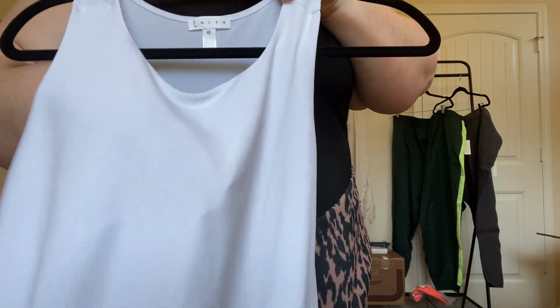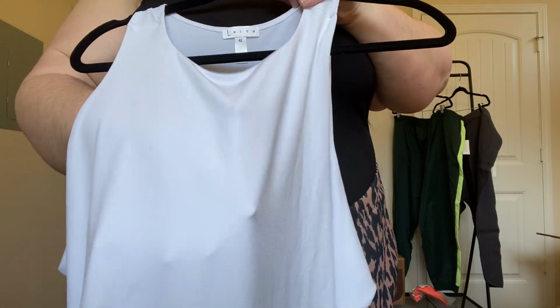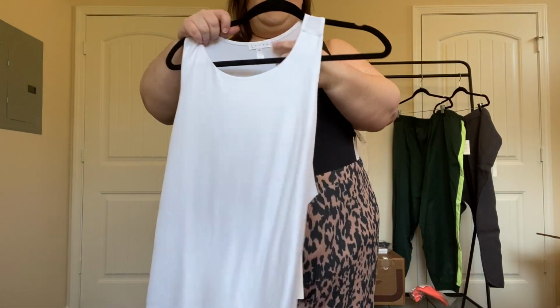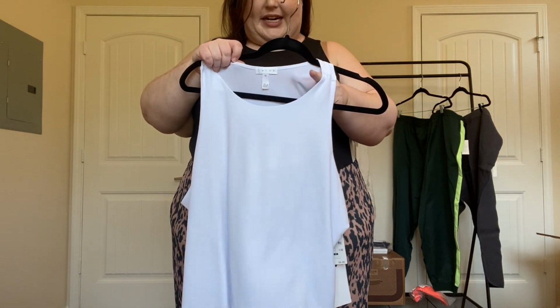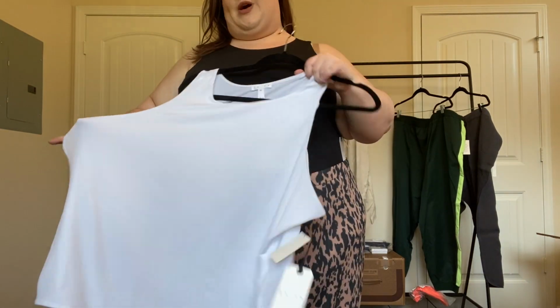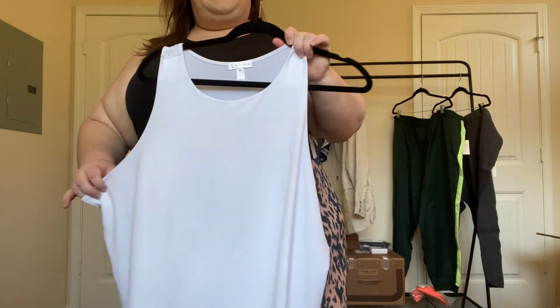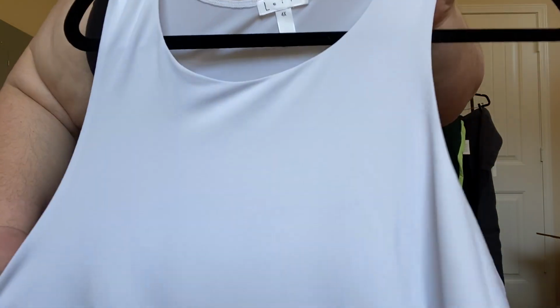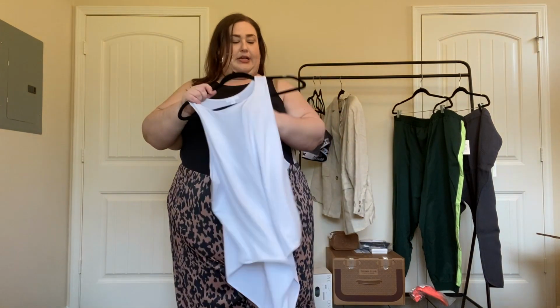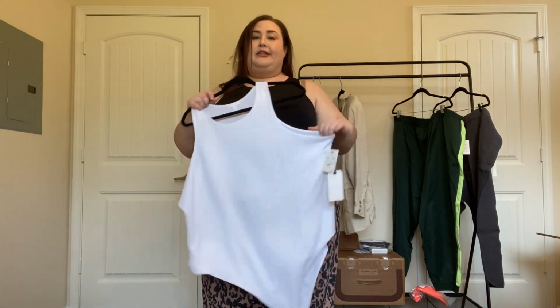Okay, since the white one's the same thing, I'm not gonna try it on, but I will show you. This is also double lined, but I do think it's definitely gonna be see-through. I can see through it with the tag and such, so I know it's not gonna hide everything. The white is definitely a blue white versus a tan white. It's not cream. So $21. I'm guessing it would fit the exact same. Really cute. I just don't know that I can get in it and it would stay clasped.